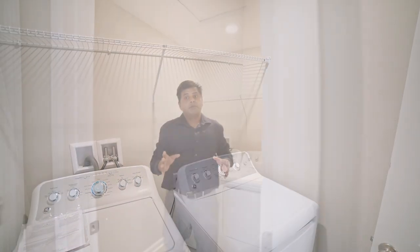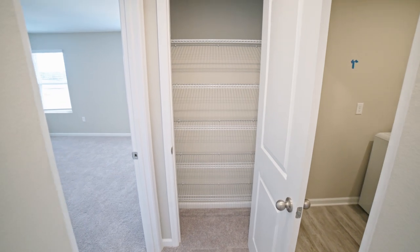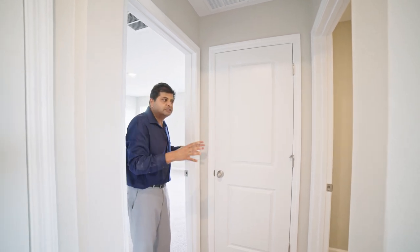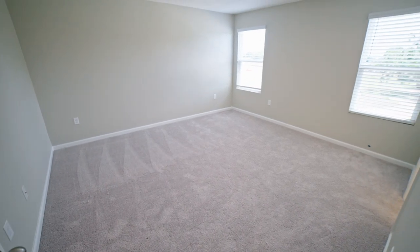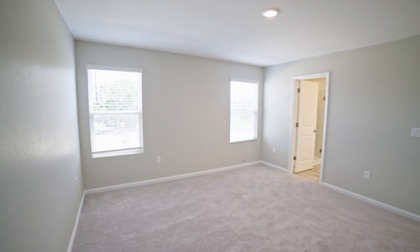And then as I come out, what I also like is that you have this closet space. So a lot of space, especially when you have a growing family, you want to have a lot of closet space, a lot of space that's going to help you. And then over here is your master bedroom. Look at the size, guys. I want to stand in the corner, but look at the depth of this bedroom.